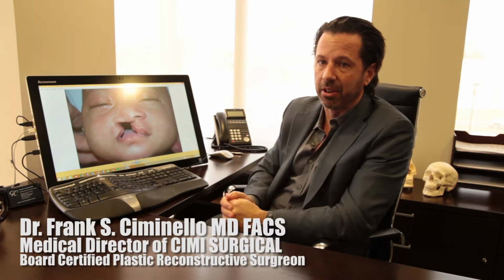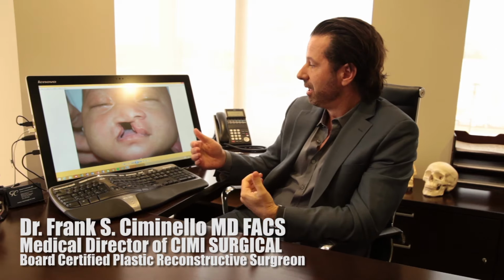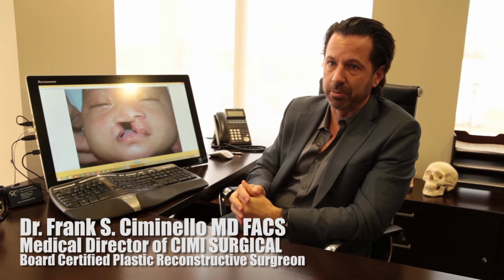Typically at around 2 years of age, we put these kids in early intervention with regards to speech therapy to strengthen their muscles and teach them to speak better. And then at age 5, we do a formal speech evaluation, because at age 5 is when we start to develop our adult speech patterns. Most of the time, the children are fine, and that's 95% of the time.